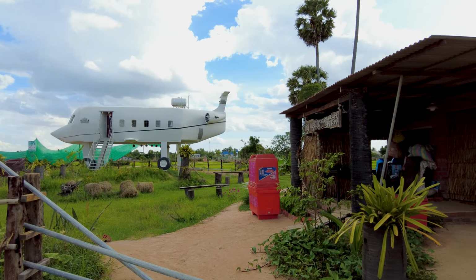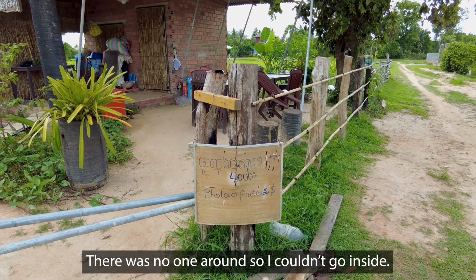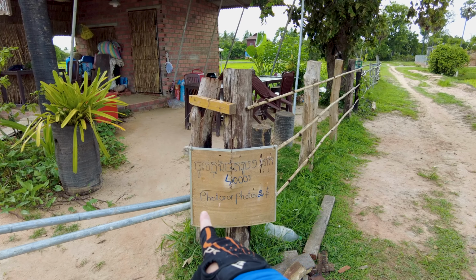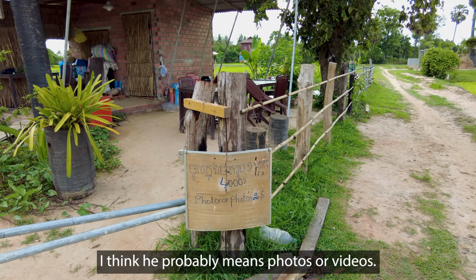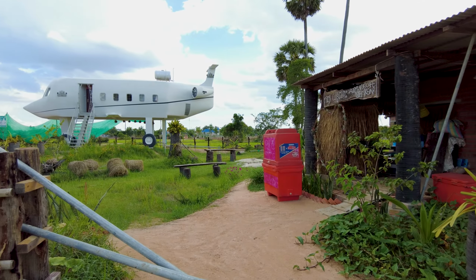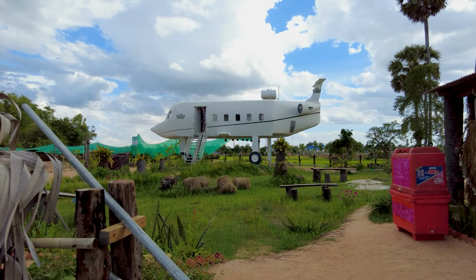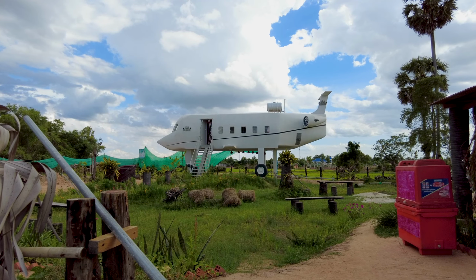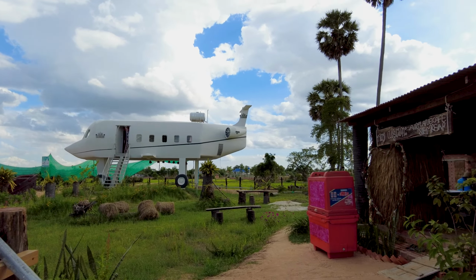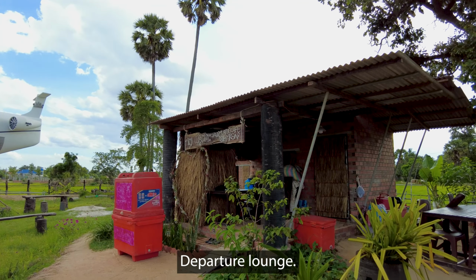Photos or... okay, he's got a bit of a situation here. He's got 4,000 riel and photos, $2. So I don't know that there's anybody much around, but I will certainly leave some cash there for him. Just wonderful, though. How is that? Seeing a piece of the news for myself with my very own eyes, just love it. He's got a little cafe set up here as well. Airplane Cafe, Siem Reap. How good is that?